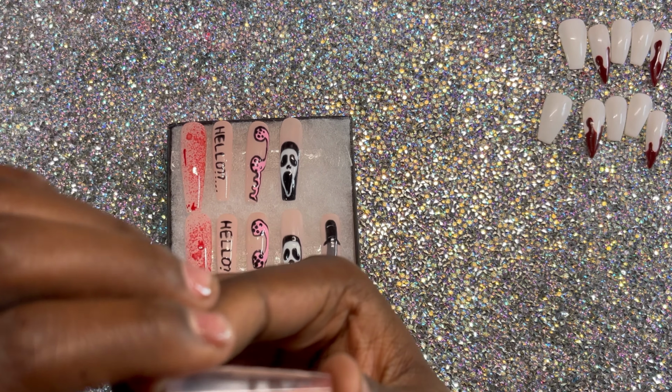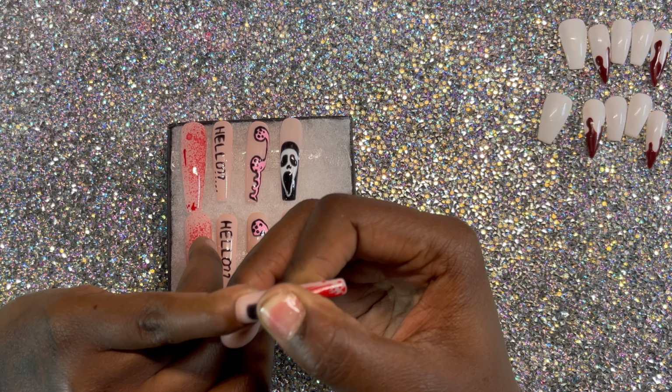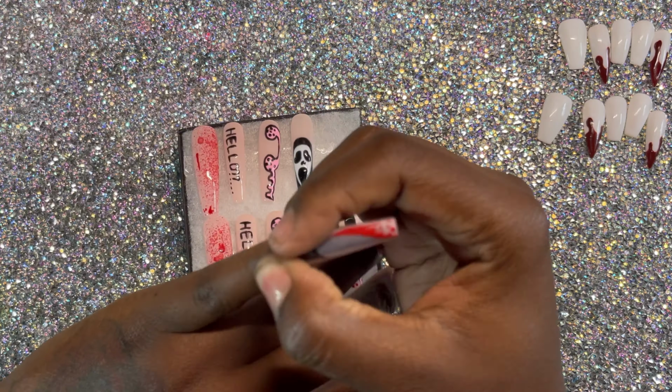Okay, so this is a 7. But it's a little higher than what I like. But it can still be pulled off.